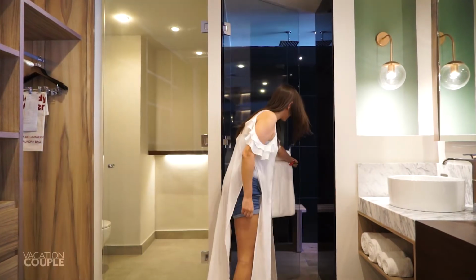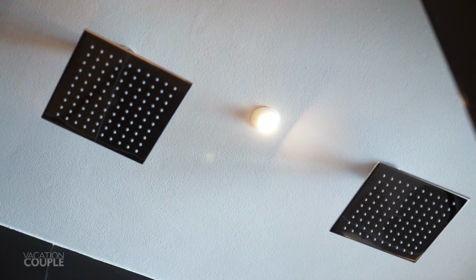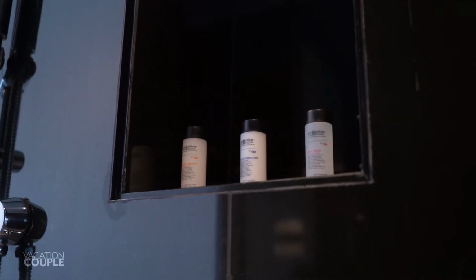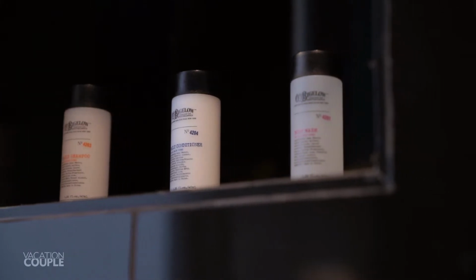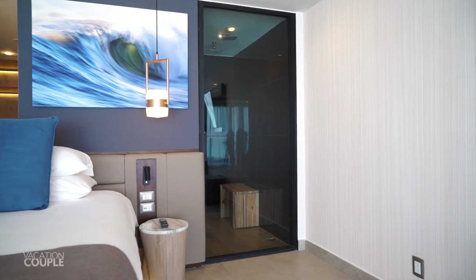Next to this is your modern bathroom, complete with bench, double rainfall shower heads, additional handheld shower head, and sleek fixtures. You'll find complimentary amenities here like shampoo, conditioner, and body wash that are restocked as needed. And take a peek at the rest of the room through your intriguing glass pane.